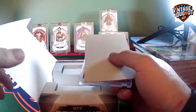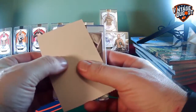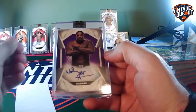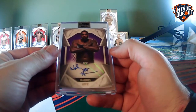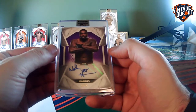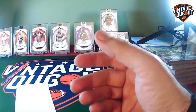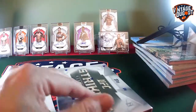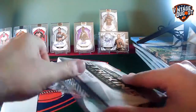Purple. Purple's gonna be 17 out of 99, my favorite number, 17. Big name. Oh, the big ticket, Walt Harris. Not terrible. He's a decent fighter. 17 out of 99 for the big ticket. Purple. Yeah, Cormier. Yeah, it is right. We didn't get one of those last time either, so he's due.